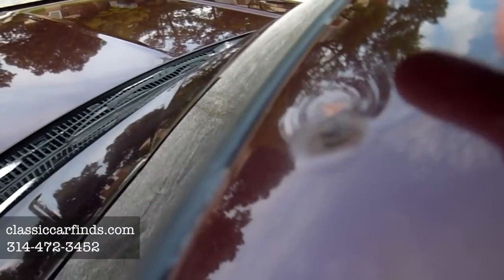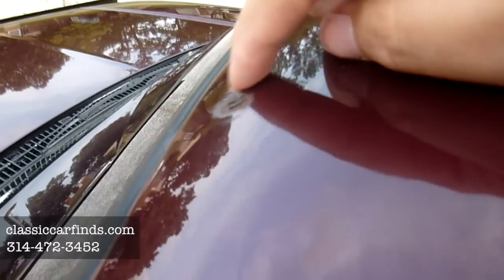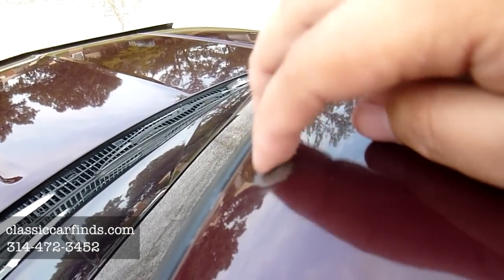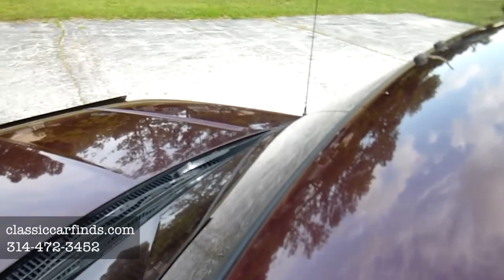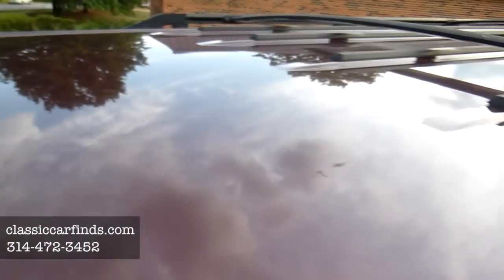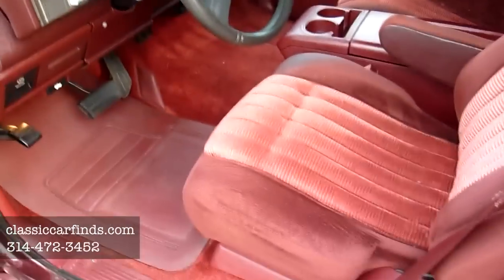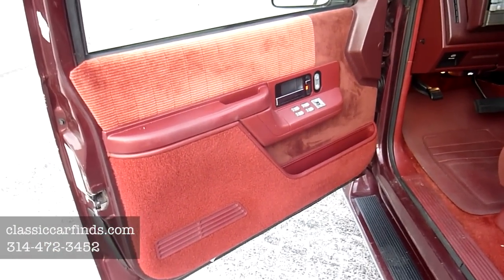Now, one of the little pegs here has come off, and there's a little bit of stuff around it, but you could just grind that down, a guy could paint that. That's a $50 fix, and there's nothing affecting the surrounding paint here at all. They're just little pegs that are in the roof. So that's your roof rack up there. That looks good.